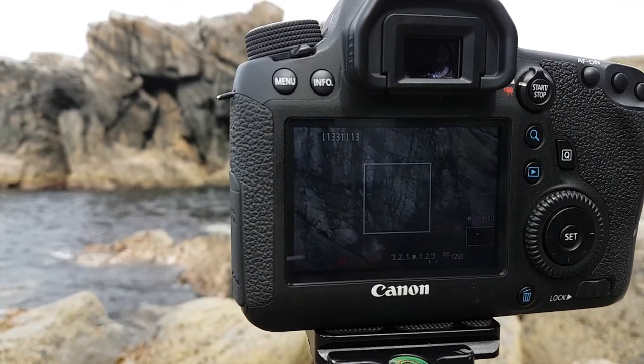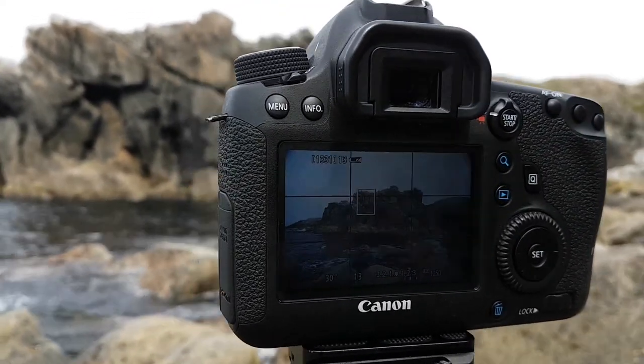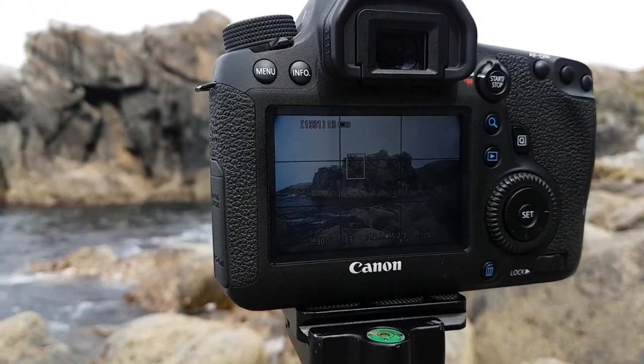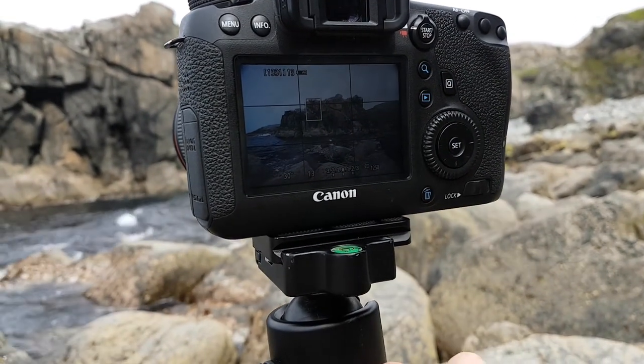There you go, on the live view, so it makes it a lot easier. But it saves you having to make up the scene and then put the ND filter on afterwards, so it's a lot easier. Just going to take some shots here now and see how they come out.